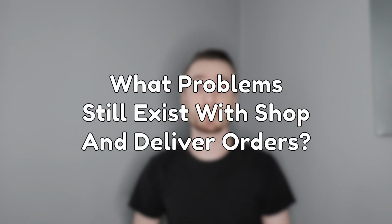Now let's get into the problems that still exist with this system. Even though you are able to do items in whatever order you would like, you can still not choose that this item is out of stock or select a replacement item for the item if it is not its turn in the app to be scanned.